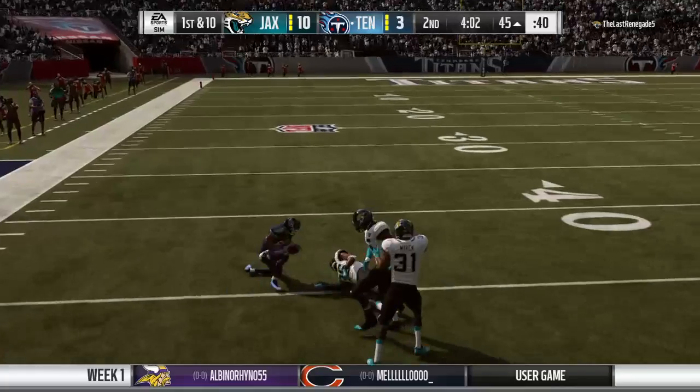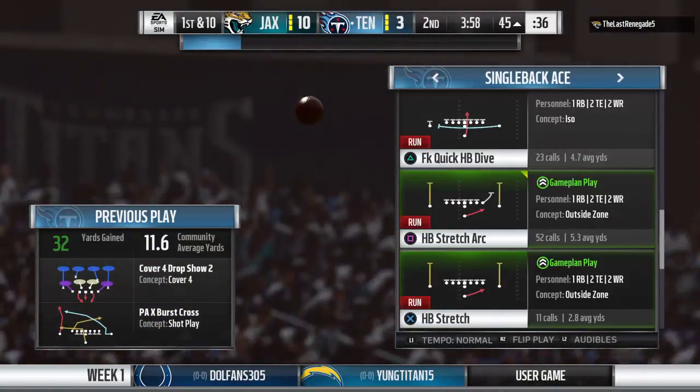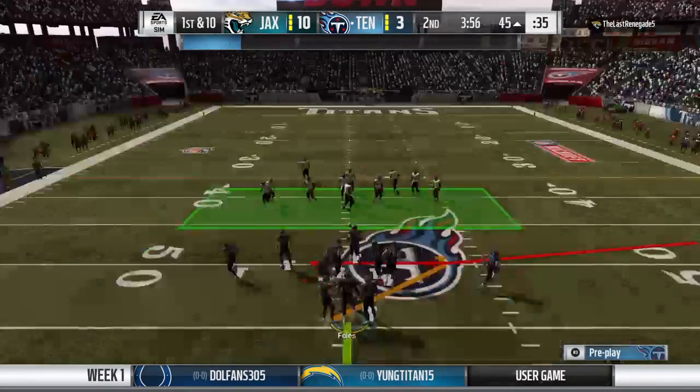Oh, this is taken in. It's complete. A gain of 32 that time. Well, last drive he threw the pick, but he's not shy. He's going downfield again there.